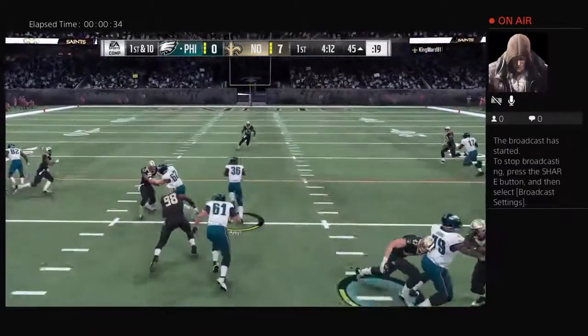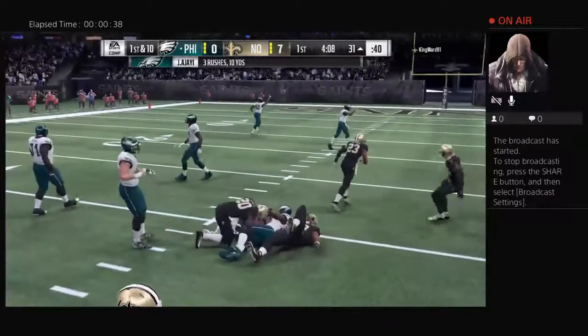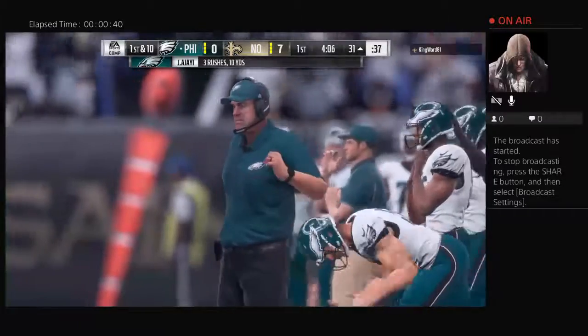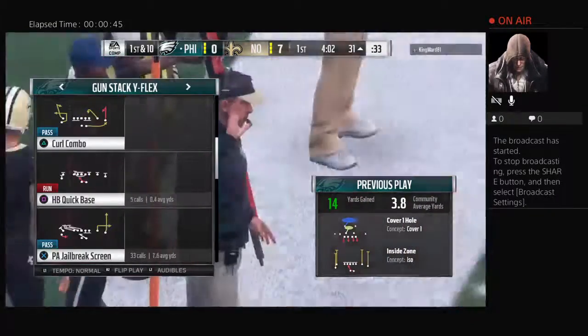They'll run it now out of the gun. And an alley to run. And he gets it inside the 35 and just shy of the 30. Same result as last play, 14 yards and another 1st down.